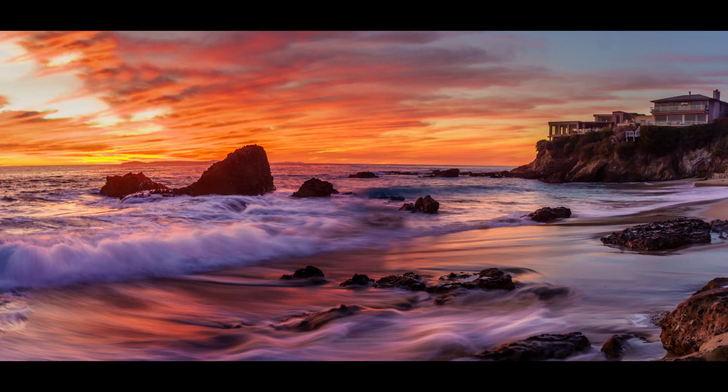All right, last week I was at Laguna Beach. It's very close to Los Angeles, and I was blessed with one of the most amazing sunsets that I've seen in 12 years. And finding the right composition is sometimes tricky, but let me show you how I did it.